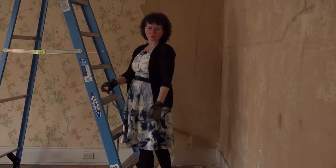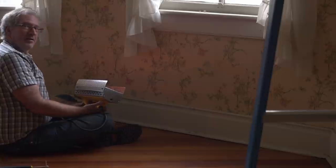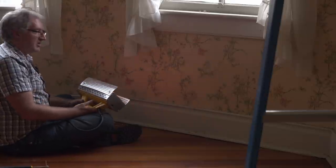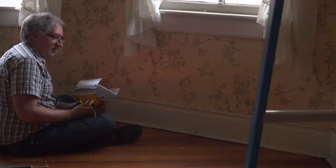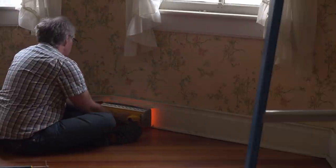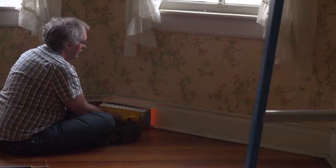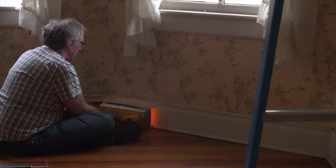I just can't get those bottom parts. They're really glued on hard. Hey guys, so I've been playing with the speed heater here, trying to get some paint off, and it's going really well, so I thought I'd show you what's going on. What I do is I put it on here and let the infrared heat get into the paint. It takes about 30 seconds to get a good hot spot going.